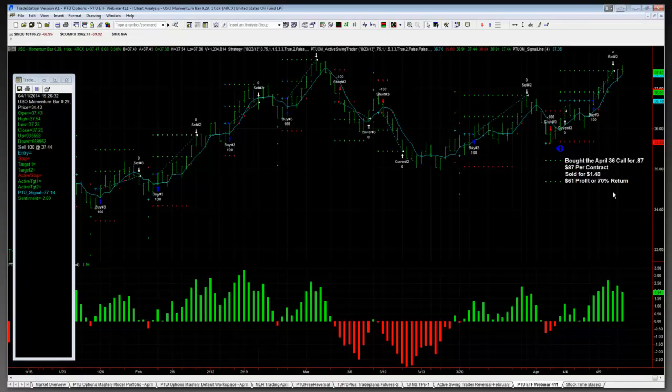Okay, so again, these are 4 of the ETFs that I trade on a very regular basis. Are you limited to these ETFs that we talk about? No, our system, you can use it on any stock or ETF that you can imagine.